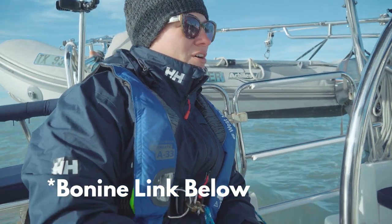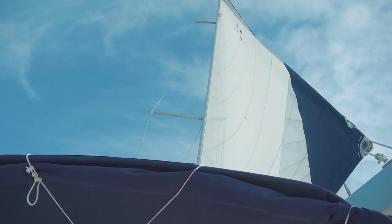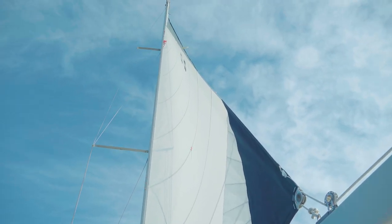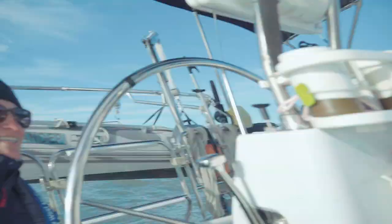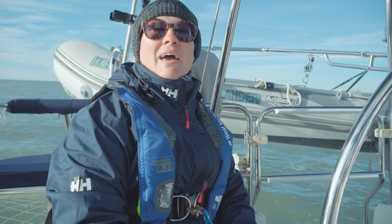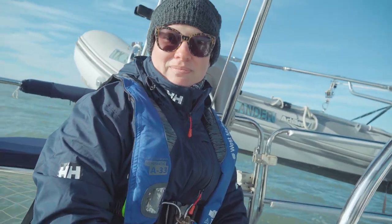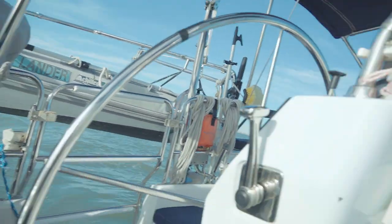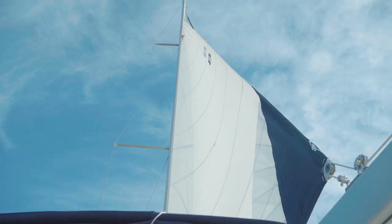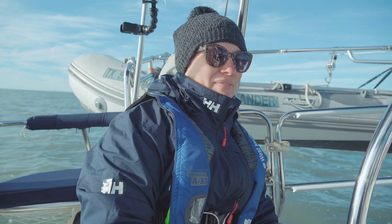Currently we are... Sorry, I get a little nervous when that boom bounces. Currently there's only 4 knots of wind. And we're going 3.3, but we have the Genoa out and we have the main halfway out. Three quarters. We were preparing for that gust. We got hit by an 18 knot. Three quarters. Anyway, it's going back up to 7 and 8 knots now.